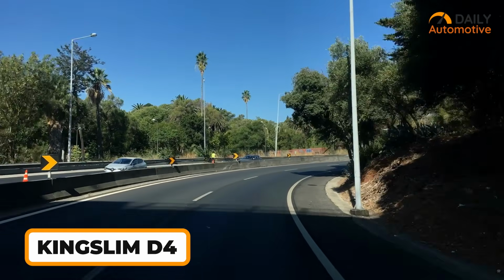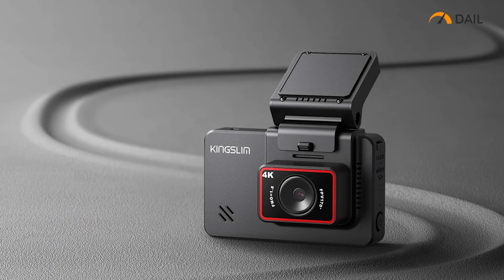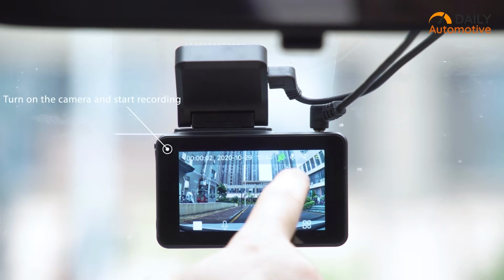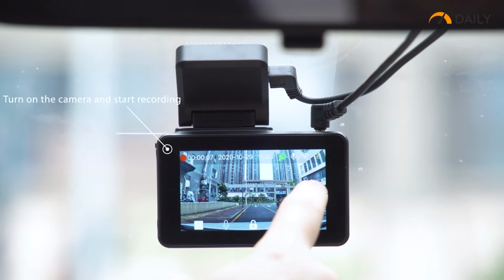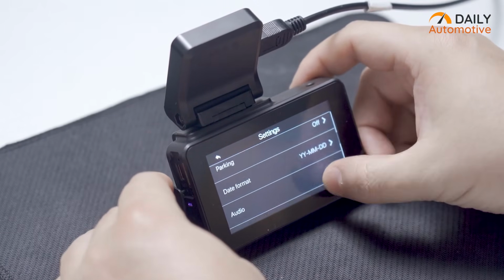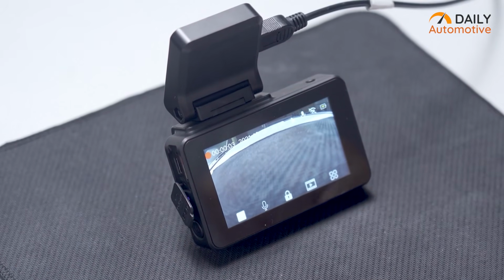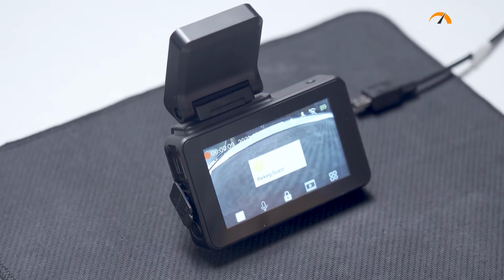For drivers who like things straightforward, the Kingslim D4 brings ease of use to the front. It's a dual camera system with 4K up front and 1080p in the rear. But the real highlight is the 3-inch touchscreen, which makes setup and clip review simple without needing to rely on an app. Now, its parking mode kicks in automatically when the car turns off, using both motion detection and a G sensor for impacts. You can even adjust the sensitivity depending on where you're parked. Handy if you're often in crowded lots.